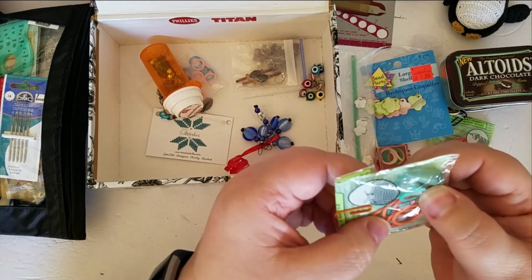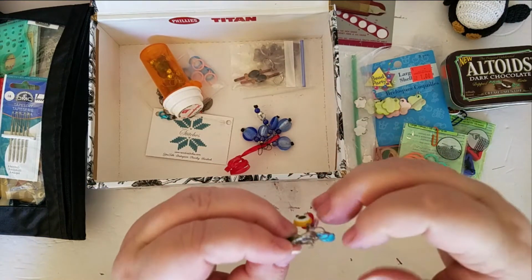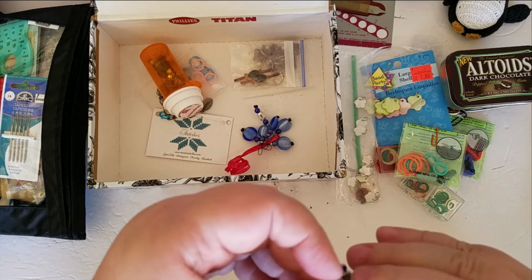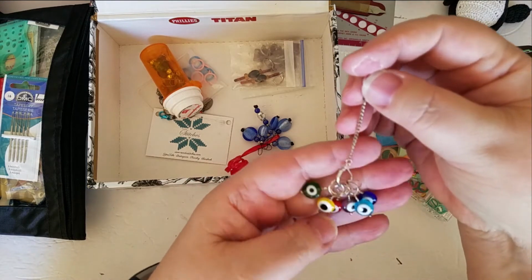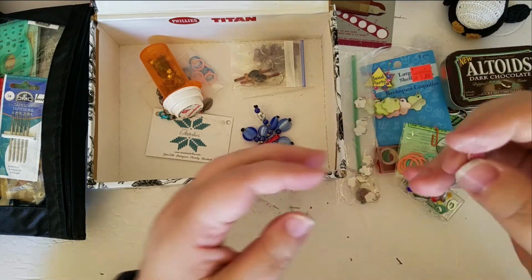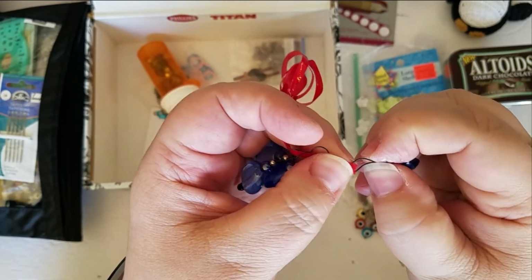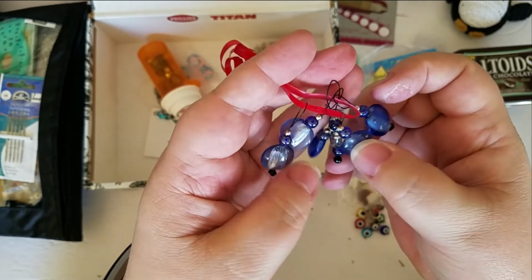Another one with some needle stoppers and some larger stitch markers. This is a fun set I got somewhere along the line. A lot of these I don't remember where on earth I got them. This poor guy's tangled up. There we go. There's that one. There's a set of these ones that are just on a little piece of plastic type of stuff. And pretty beads.